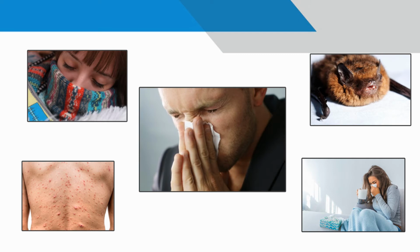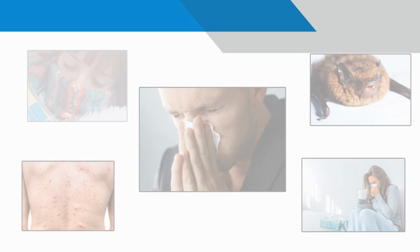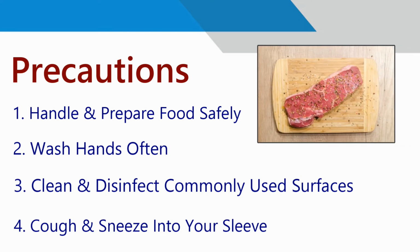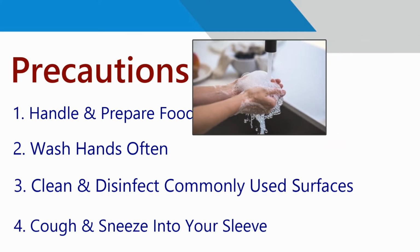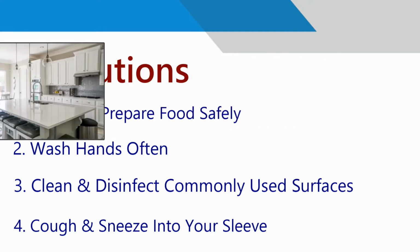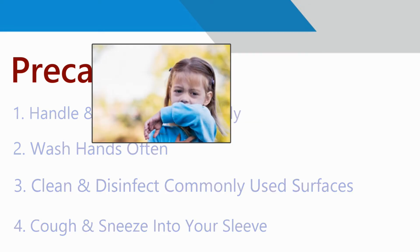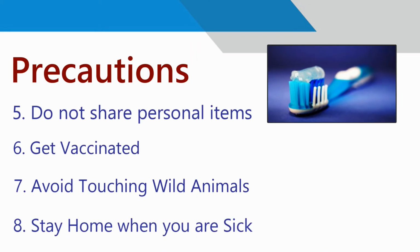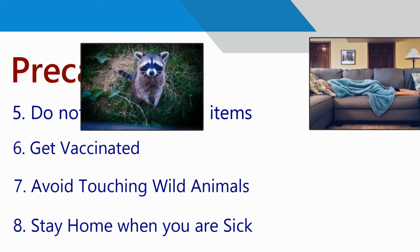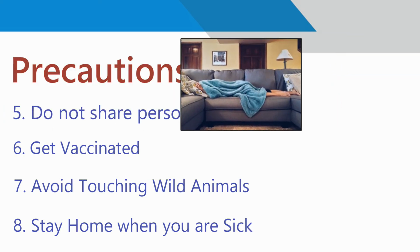We need to be aware of ways to prevent the spread of these diseases and what to do if there is a concern we have been exposed to them. There are several steps you can take to protect yourself and others from spreading germs that cause infectious diseases. Handle and prepare food safely. Wash your hands often. Clean and disinfect commonly used surfaces. Cough and sneeze into your sleeve. Don't share personal items. Get vaccinated. Avoid touching wild animals, and stay home when you are sick.